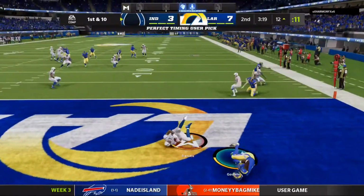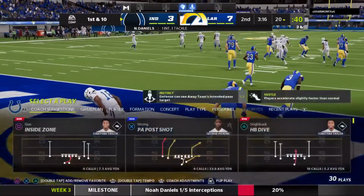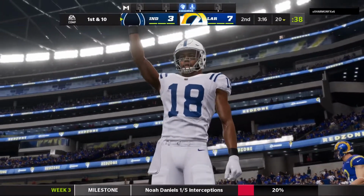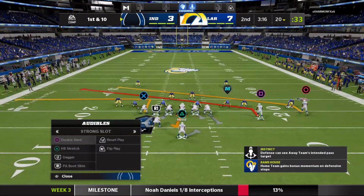And this is going to be intercepted. Snags it for the pick. And a big turnover there as his guys will get the football back. And the Colts are going to get the football here as the ball will come out to the 20. The Colts come to the line ready to start their next drive.